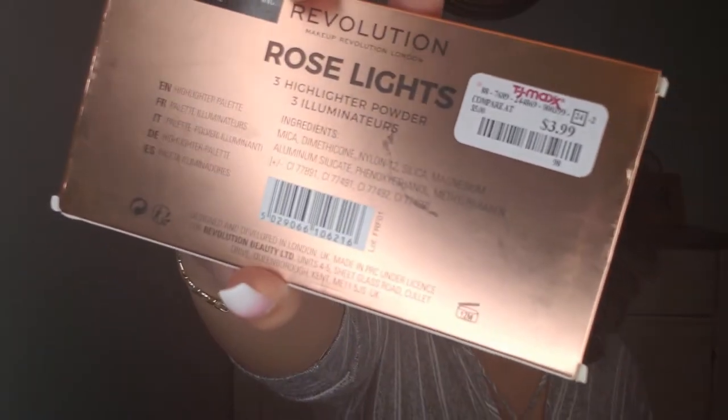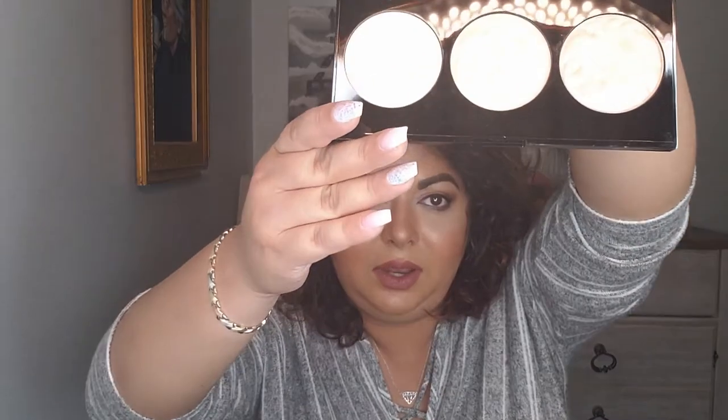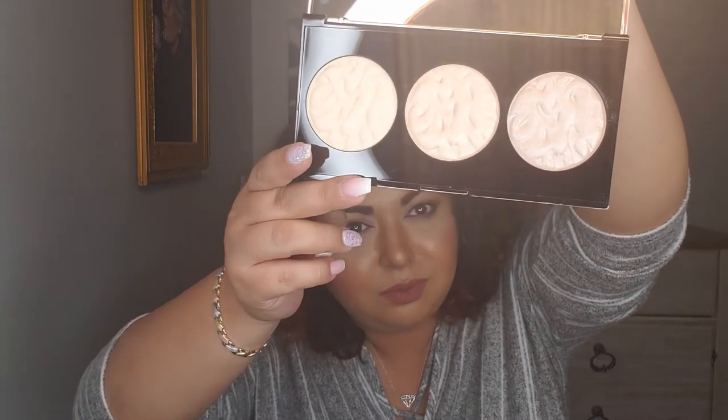It's really beautiful. Another thing that I got is this Rose Light 3 highlighter powder from Makeup Revolution, and I only paid $3.99. They're selling this in the stores for $15. Really beautiful palette, you guys. I swatched it the other day. Really pretty, just gorgeous colors right there, and they go on really beautiful as well. So for this one, $3.99.